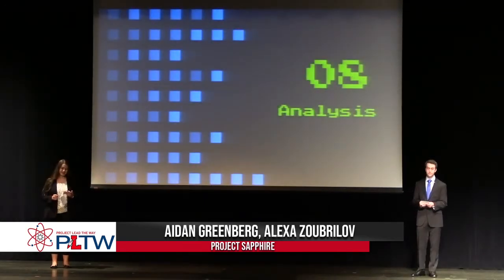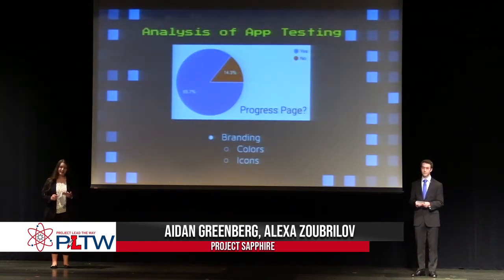Now that all our testing has concluded, we can analyze the results. Based on the feedback I received from the app testers, it is clear that a progress page that displays everything the user has logged over time would elevate the experience and increase the satisfaction of getting work done. Also, it was indicated that more branding using colors and icons would make the app more cohesive.